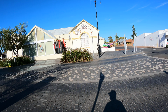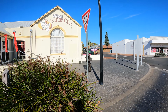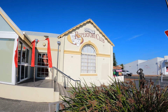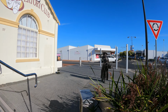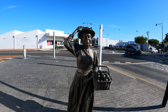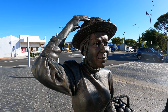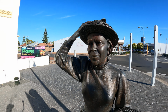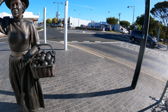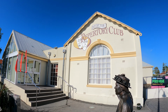Just right across the street, I see a sculpture of a woman. Let me see if I can share that. This is the, what is it, Repertory Club here in Busselton. There you have it. Look at this sculpture. This is the Pioneer Woman. And the building actually is Weld Hall, I believe. They call it that on the Heritage Trail. There's a sign that says Weld Hall.